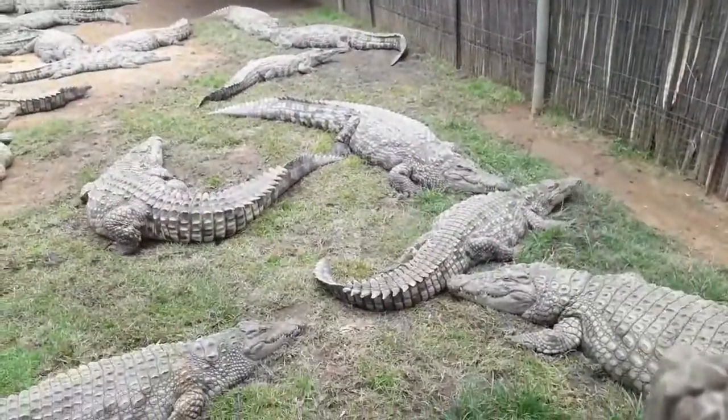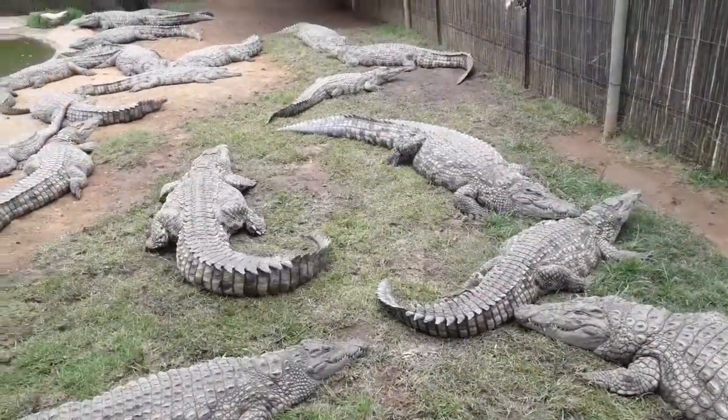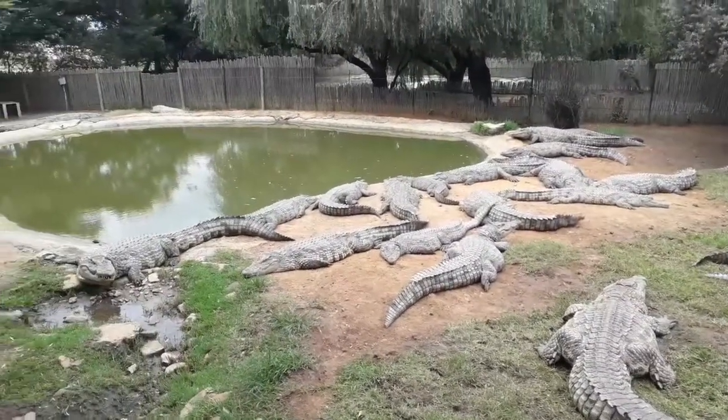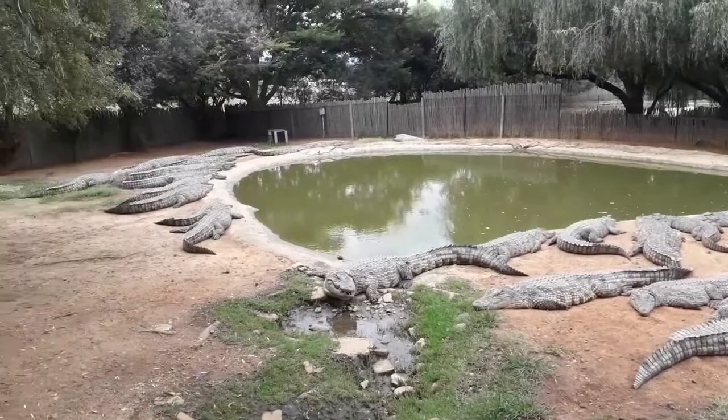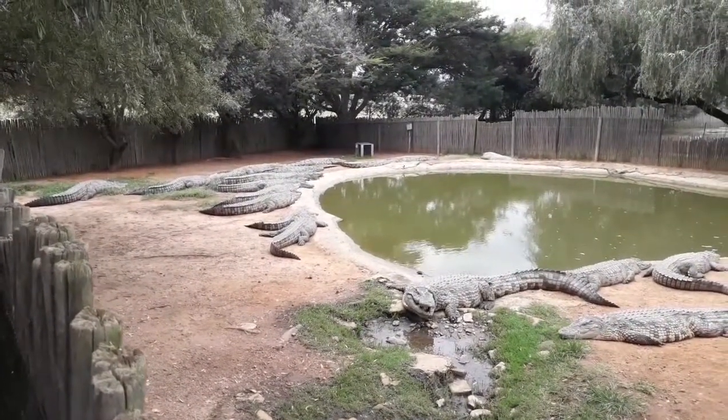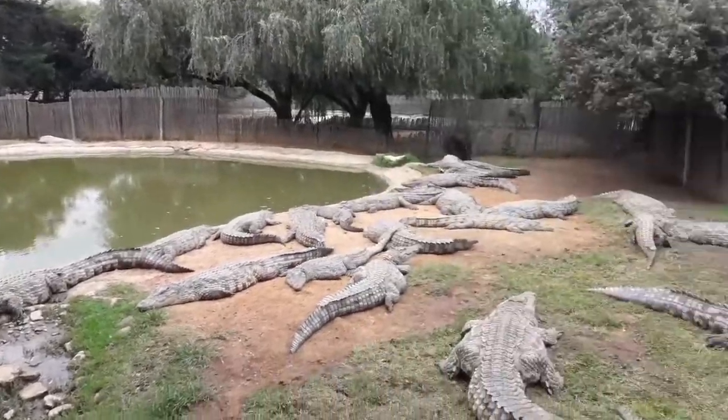Don't eat me. You fall, we have a problem. Alligators live in fresh water. Now crocodiles live in both fresh and salt water. A big alligator would be 4 meters long. Now crocodiles average about 3.5 to 4.5, but they get 6 meters.